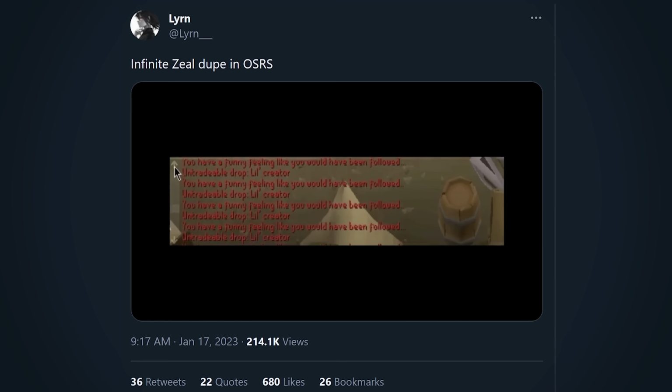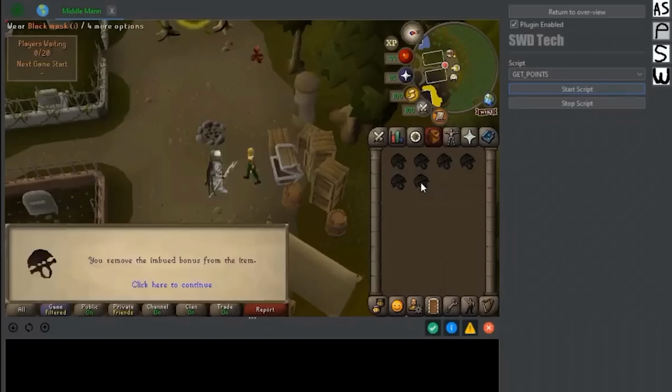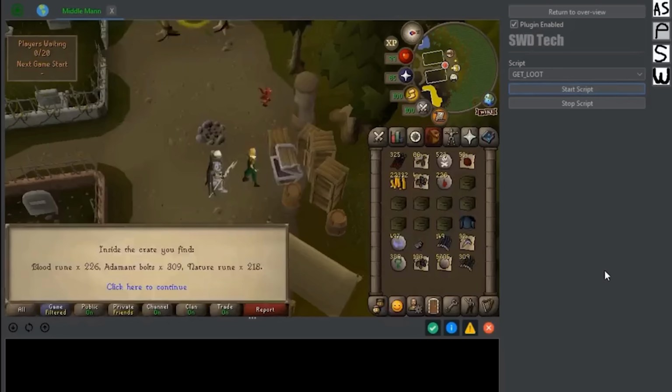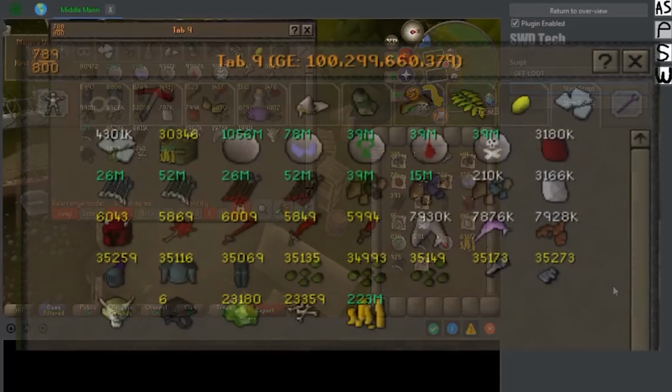The original video posted on Twitter that leaked this method showcased a client that was specifically created to abuse this method. It allowed the user to start a script that would automatically imbue and unimbue the masks to farm points, buy the Spoils of War crates from the shop, and open all the crates to get the loot. In total, the person who used this method claimed to have made 500 billion GP until the method was patched.